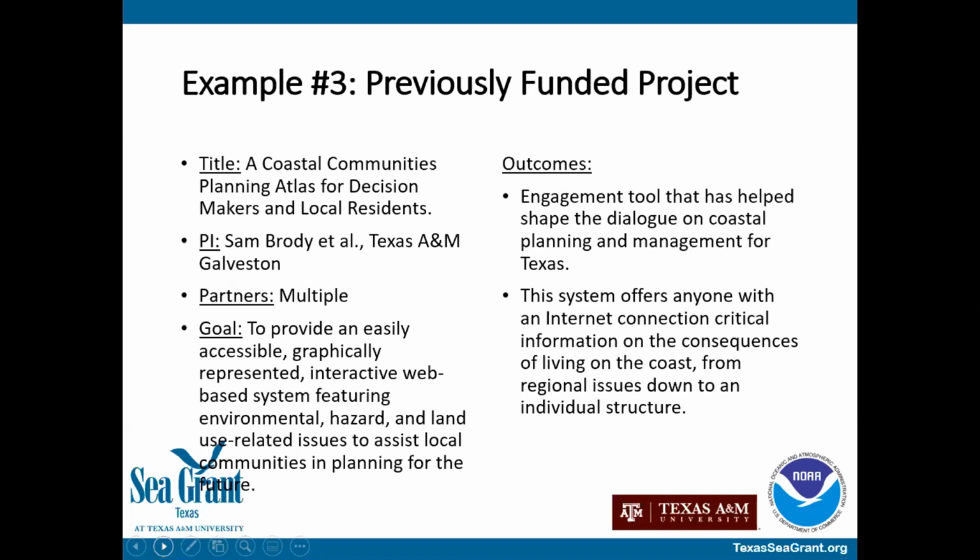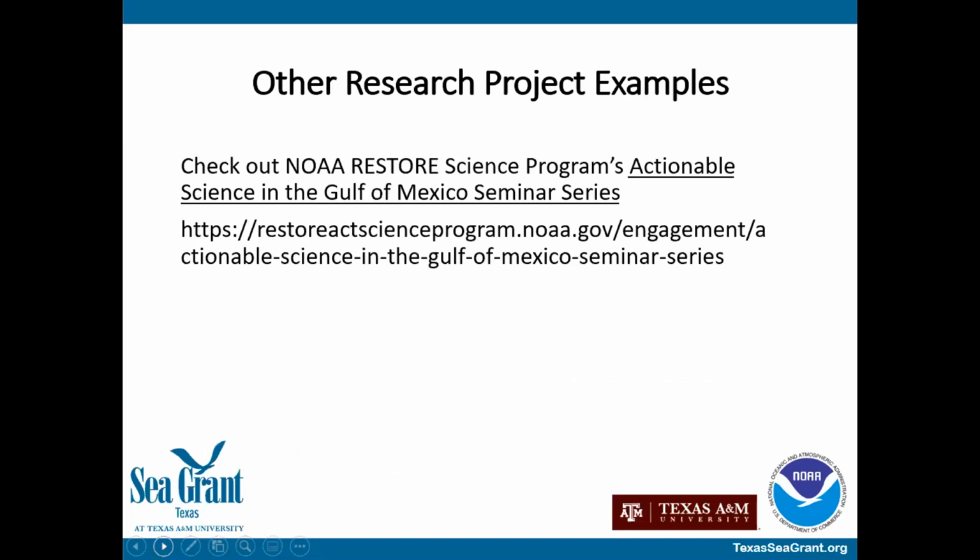So that's the end of my examples of different things that we have funded. Now, every year people ask me to tell them what we're looking for. And I hope that we've given you a sense of what we're looking for in terms of this current competition. If you're interested in some other research project examples, I encourage you to check out NOAA RESTORE Science Program's website that I have linked here.